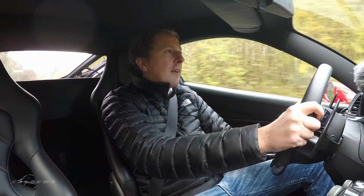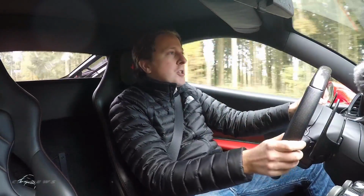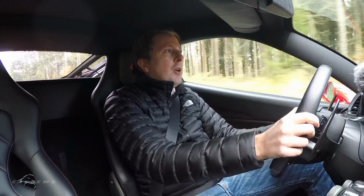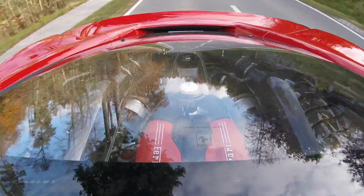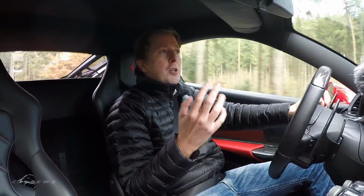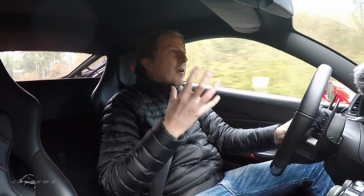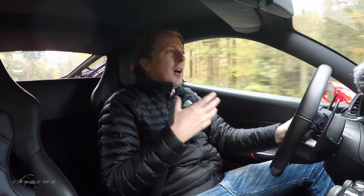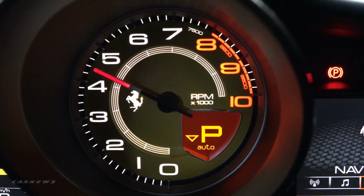The 458 Italia had this mega addictive V8 sound. Now with the turbo engine, the sound characteristic is a little bit different, but you can still hear it's a Ferrari. Unlike its competitors, it still has this very sharp Ferrari tone, especially around 3,500 RPM. You can hear this very full-bodied strive from the titanium exhaust.